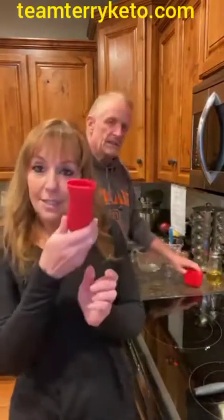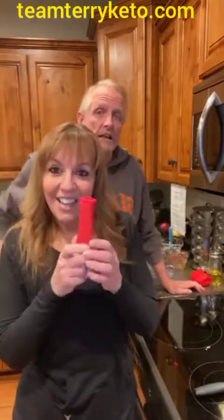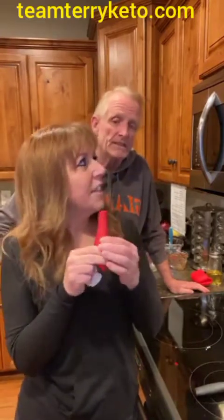Oh, see, and even these little handles for your cast iron skillets. If you guys don't have one of those for your cast iron skillets, you've got to get one. Did you get these on Amazon too?